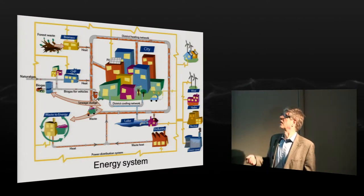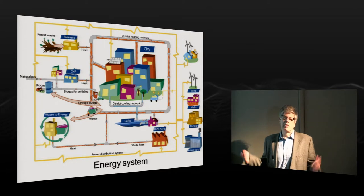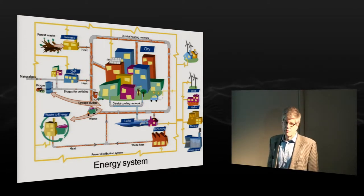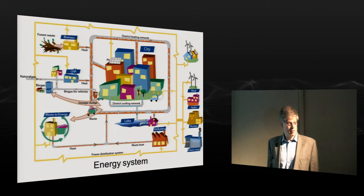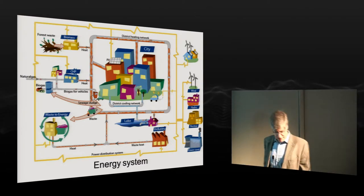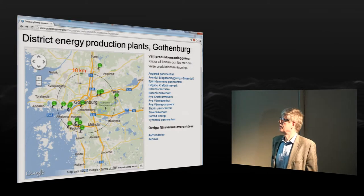Of course, you don't build that up overnight, but I looked back, when did they start in Gothenburg to do that? It's about in the early 70s they started to develop district energy in the town of Gothenburg. And now over 90% of all buildings in the city is connected to the district energy system. So it took some time, but everything takes time and you have to work on it. District energy too is a whole combination of things.